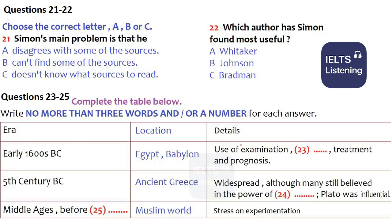I thought that Johnson made some good points, but it was hard to follow the line of her argument. Bradman was simple and straightforward, and I felt as if I got a lot out of that. I wish I could say the same for Whitaker. To be honest, I didn't get very far with that. Okay. That's more or less what I'd expect. So tell me, what have you learned so far about the role of the Egyptians and the Babylonians?